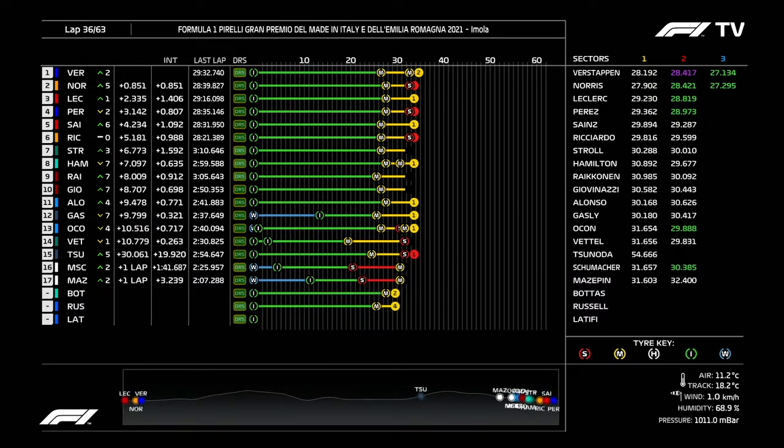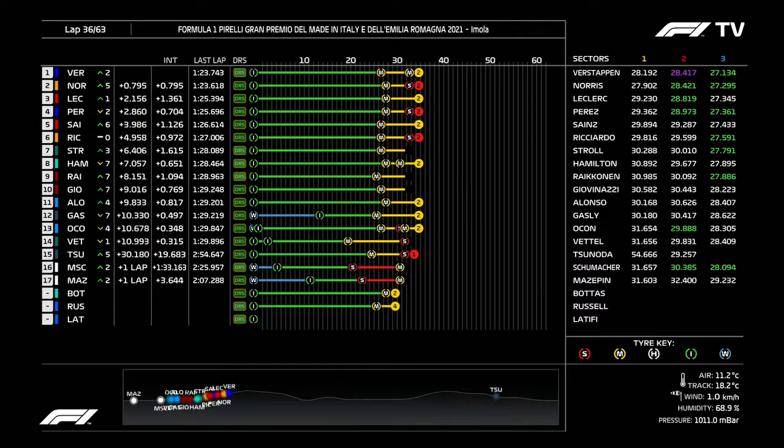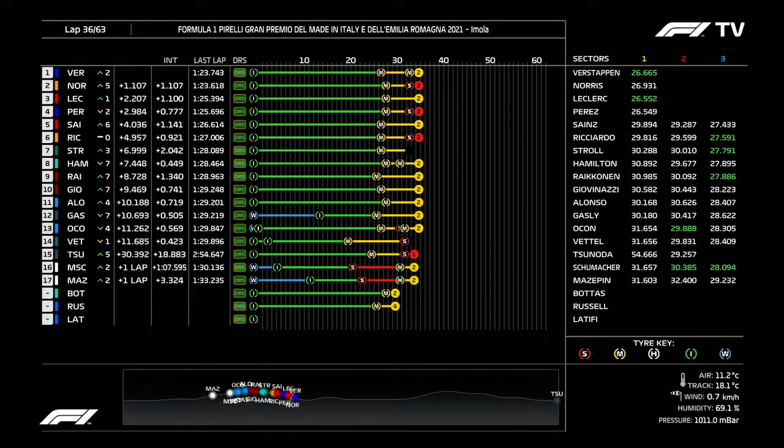Yes. Wow. So drama at the restart. Verstappen then leads Norris over the line, 0.8 of a second the gap. Then comes Charles Leclerc and then Sergio Perez. Behind Perez, Sainz and Ricciardo. And then behind Ricciardo, Lance Stroll in 7th place ahead of Hamilton, Räikkönen and Giovinazzi. Yeah, Norris has really fired those soft compound tyres up a treat, hasn't he, for the restart? It was a good move to make for McLaren in terms of the restart.